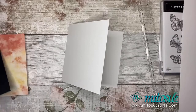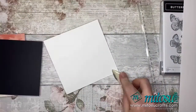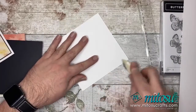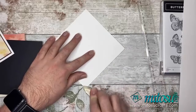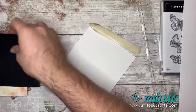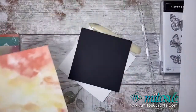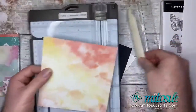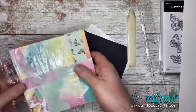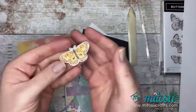I've gone ahead already and cut myself a black layer, which is measuring 13.6 by 13.6. And I want to cut my designer series paper down to 13.3 by 13.3. So this is going to really showcase the whole pack on this one. Before I do this, let me see whether there's any other paper in here which I would like to use. But this is the butterfly which I'm using, one of the butterflies from the pack.